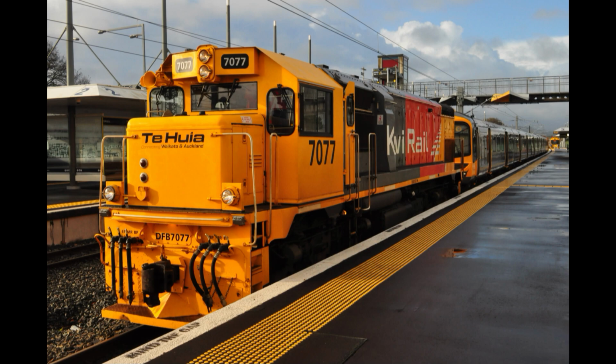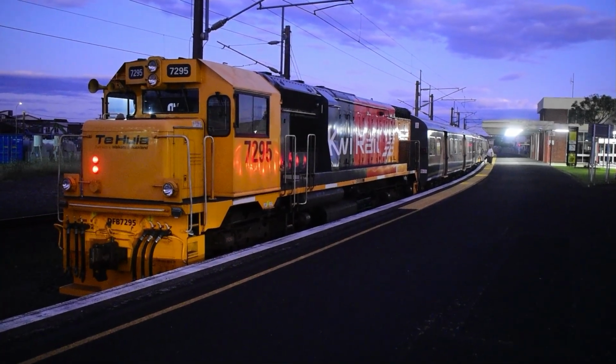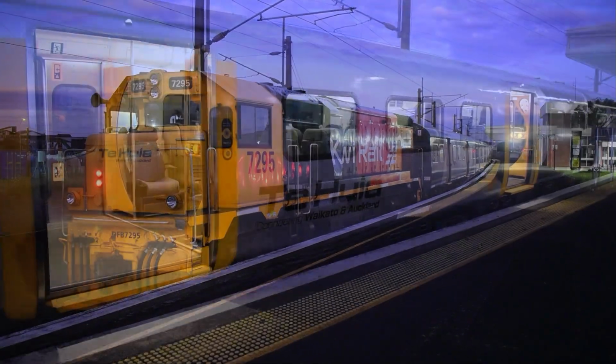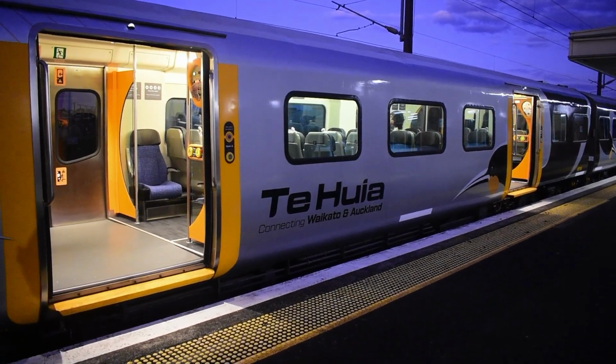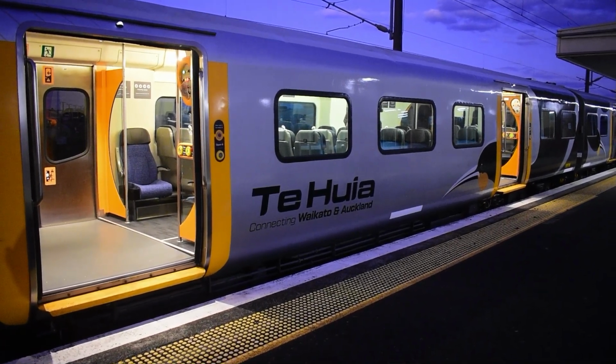Upon arrival at Frankton station, we find the usual 4-car consist with a DFB locomotive at each end. Why they're still insisting on using 2 locomotives on such a short train is beyond me, especially when they have a cab car.